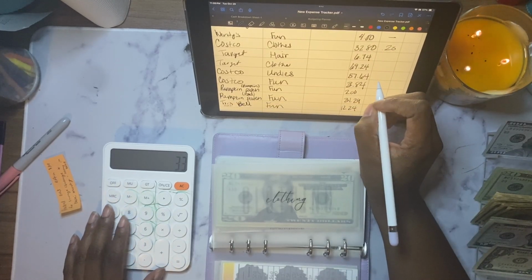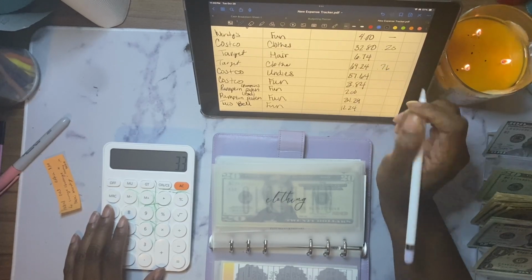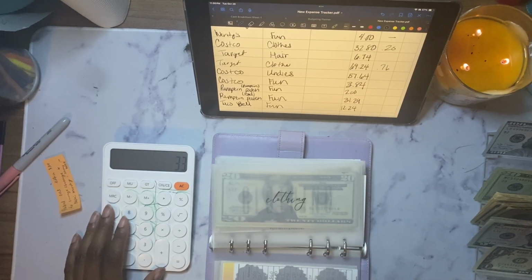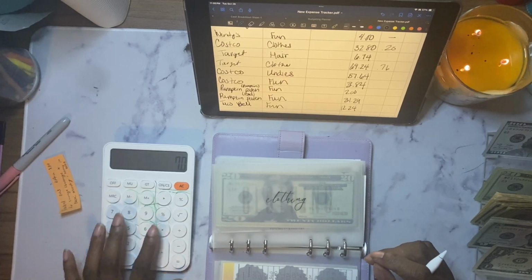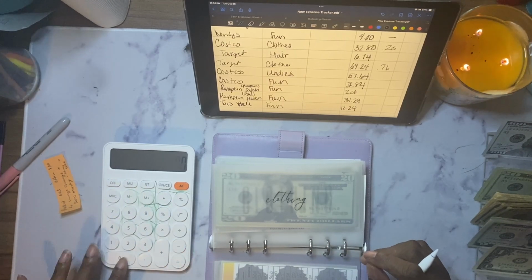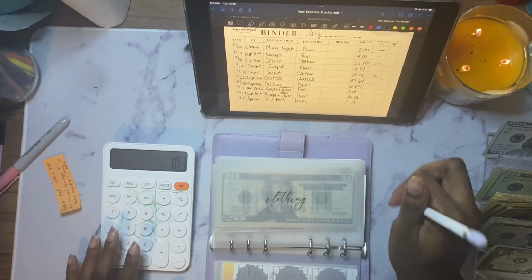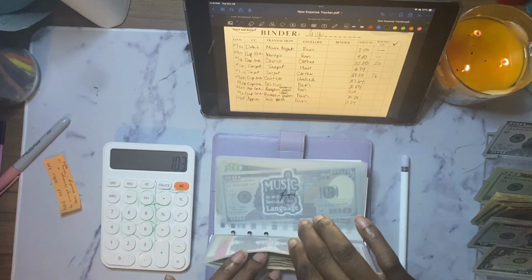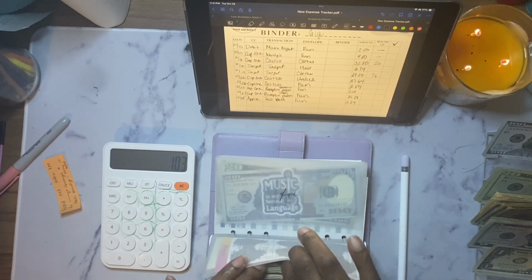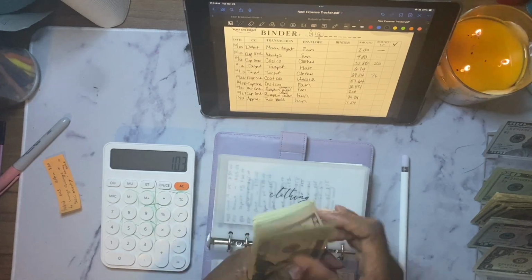There's a $69.24. So we're going to round that up 76 cents to $70. And that's all the clothing. So that is $103. If you watch my reallocation video, you know I stuffed the heck out of this envelope to try to get it to be enough for her for it.